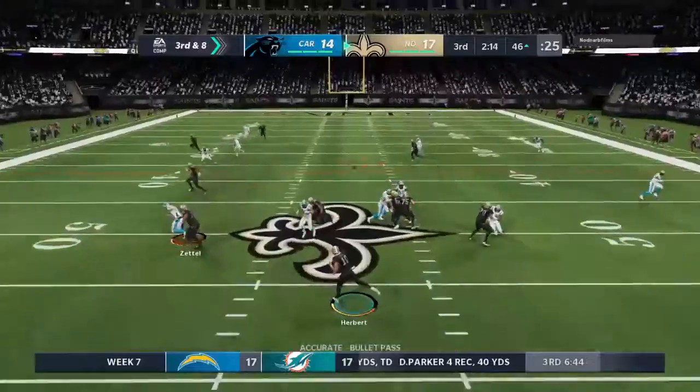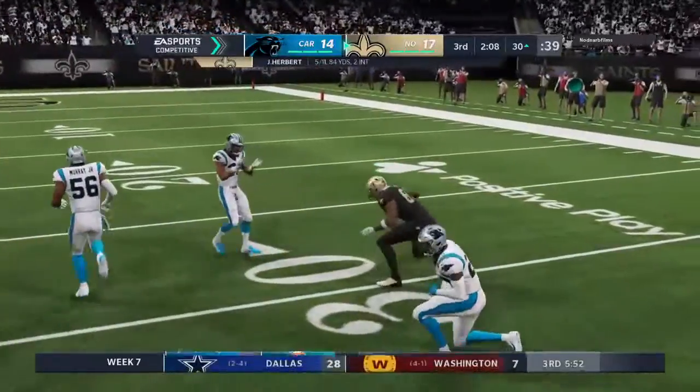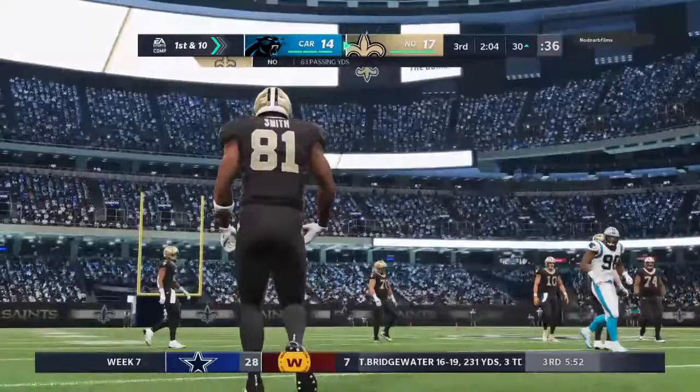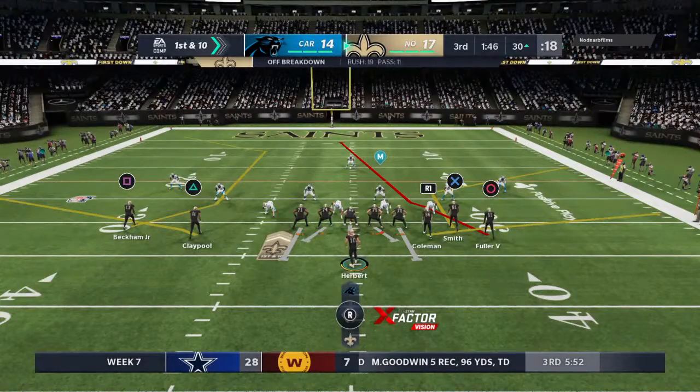Operating from the gun, Herbert. And that's caught by Smith. And brought down, but able to get it to their 30-yard line. His first catch, and it's a pretty big one. They get the conversion on third down. First and 10 now from the 30.